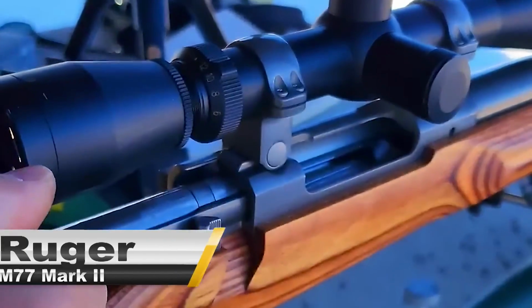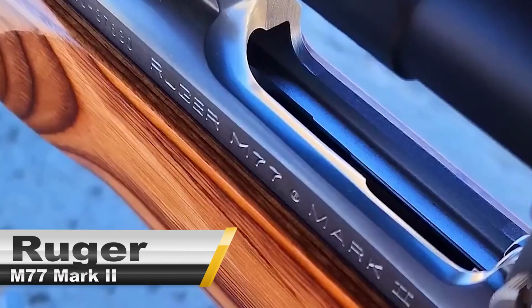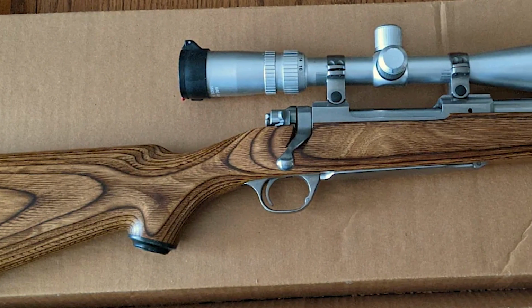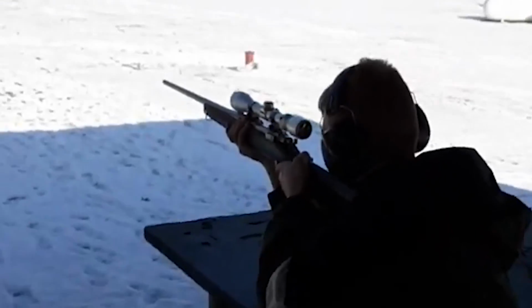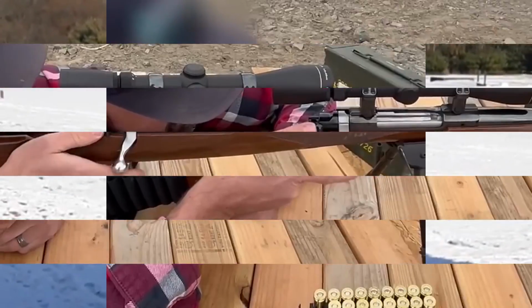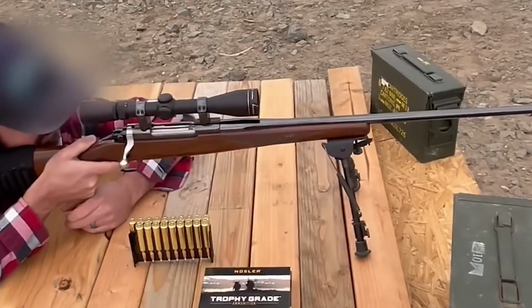We are starting with number 5, Ruger M77 Mark II Target, which might just be your old-school soulmate. Designed with precision in mind, this discontinued beast still holds its ground among modern rifles when it comes to accuracy, reliability, and straight-up performance. Let's talk performance. The M77 VT isn't playing around.